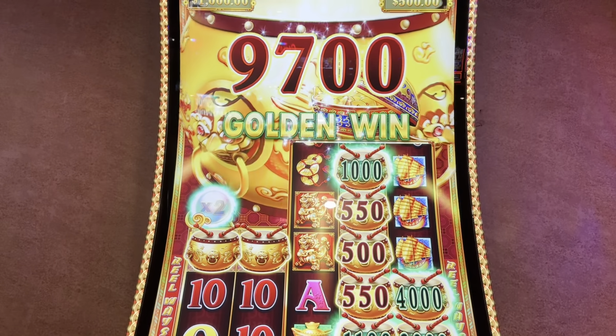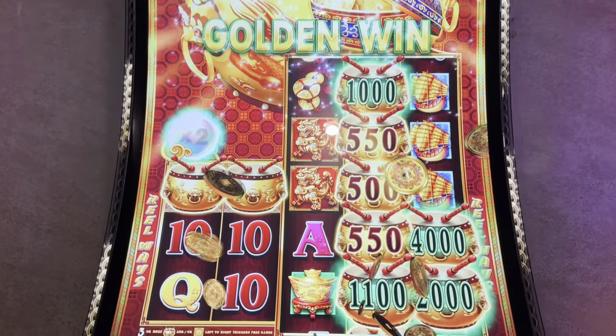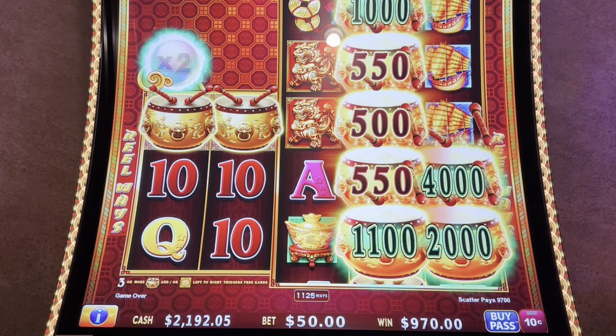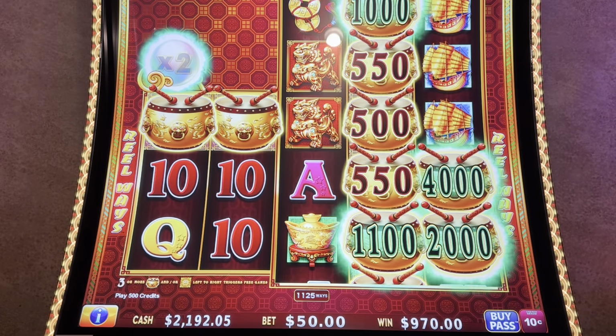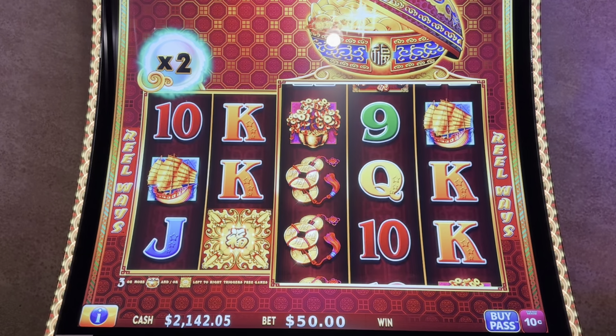Yeah, that's a full screen. Perfect, it's not a hand pay either. How about that? Keeps us in the chips. Oh, it's about where we started now, right? Yeah. All right. It always does that slow spin thing after.